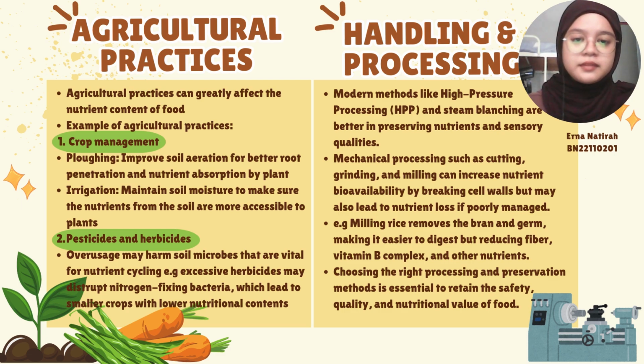In pesticide and herbicide usage, while it may help the farmer to control pests from destroying the plants, excessive use may disturb the balance of soil microbes. For instance, too much herbicide can affect nitrogen-fixing bacteria, which plants need for growth. This can result in smaller crops with fewer nutrients.